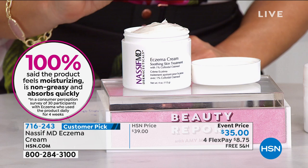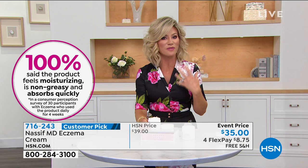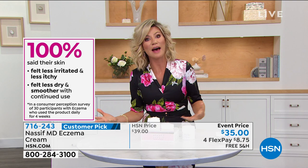100% of the people that use this said it hydrated. It's not greasy. It absorbs into the skin quickly. My son is very picky, and he's like, I don't want to use this because I used to have to use a prescription for when he would have the bad breakouts of eczema, or then I tried something over-the-counter, and I didn't like using any of the steroids. This is such a great alternative for us that are suffering with eczema.